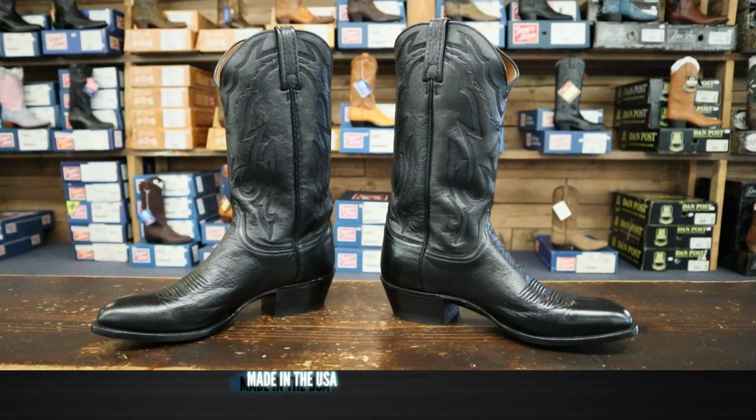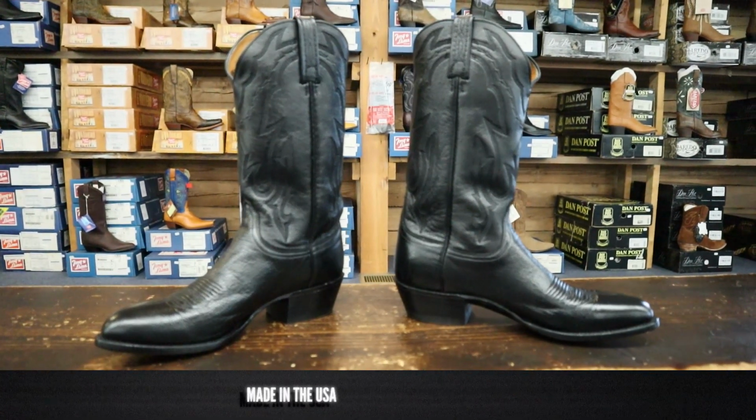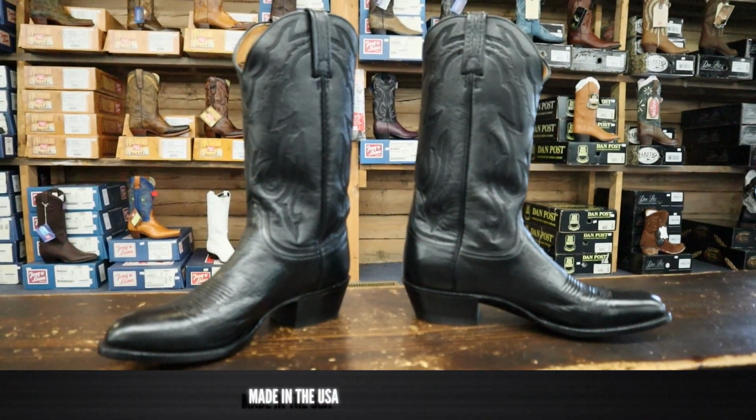It's also handcrafted in Texas, so this is made in the USA, but handcrafted, you guys got to remember, is different than handmade. Handcrafted means that there are a lot of factory and machine processes in order to keep the price down. And this boot is coming in at $228.95 here at Circle B Western Wear, and you can also find it online.